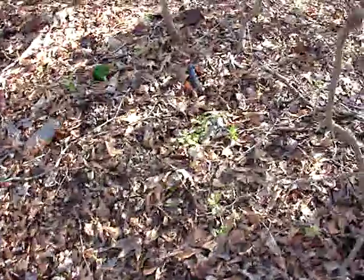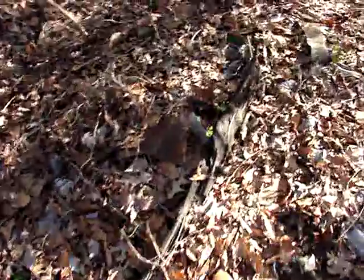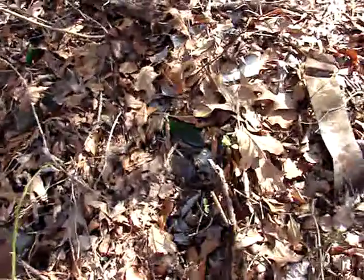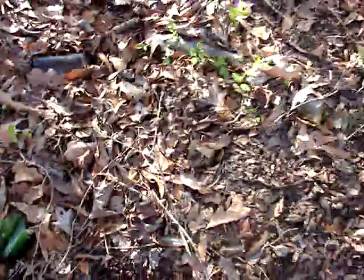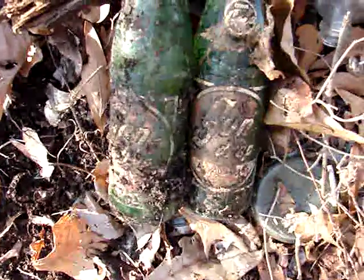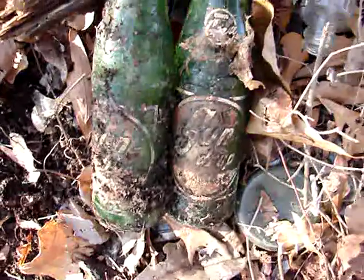Could be 1,000 bottles buried in here. Looks like a Mountain Dew bottle, maybe. Not quite the age I'm looking for, but I'll dig into it for a while and see what it's got going. It's got a lot of glass, but a lot of it's broken and it's just not old enough. Got a pair of these Sun Drops, but the paint's kind of ruined, so I guess I'll have to leave them.